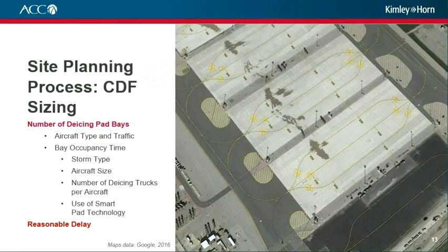And this really is the practice here, we're looking at the number of deicing bay pads. And there are several things you need to consider with that. First is the aircraft type and traffic. What size aircraft are going to be using the deicing facility? How many aircraft are going to be taken to the deicing pad during the winter storm? And with that, what is the bay occupancy time? And there are several factors that go into the bay occupancy time, and this is really just the time the aircraft is actually deicing within the deice bay.